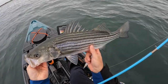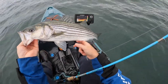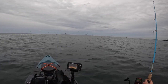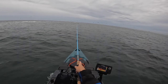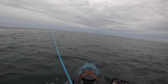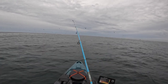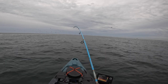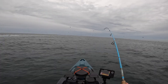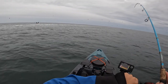Does he have lice? Yep, he's got lice on him. These fish are traveling, man. I can't confirm, but I swear I saw something that looked like an albie. I swear I saw a fish that kind of looked like an albie. Tight to something. It's definitely not an albie. Maybe I'm just seeing things. But I swear I thought I saw a little football jump. I mean, it wouldn't be unheard of. It's about the time when they usually crash these blitzes.